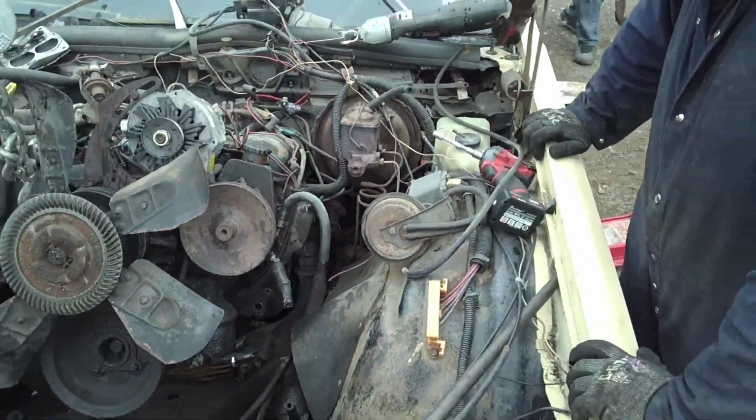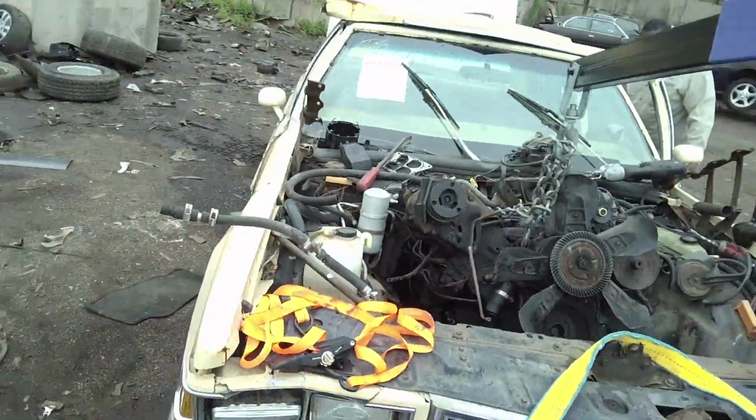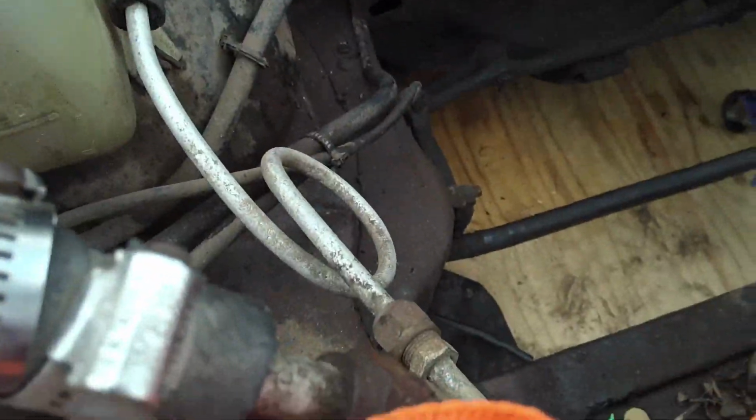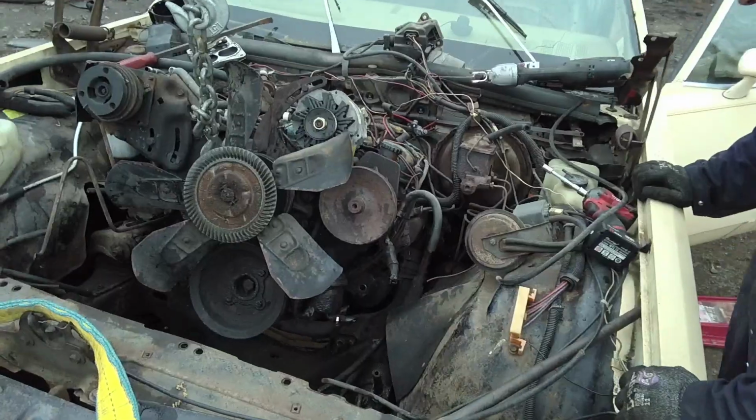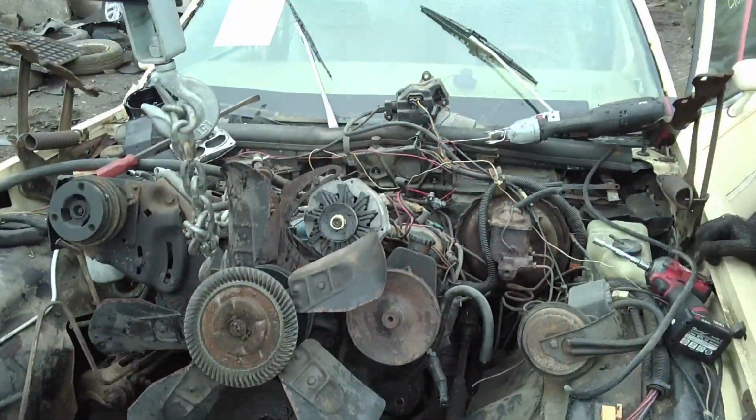Try jacking a little bit, the other one before. Okay. That side might have come free. Yeah, I think the passenger side is free now. The bolt, I think you mean, the Y pipe. I'm hoping this one will snap off. Something's gonna snap. The distributor. Oh, good.